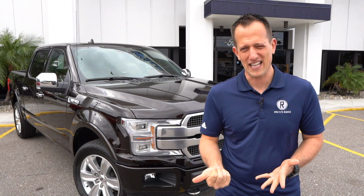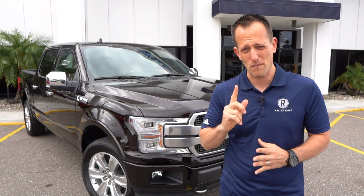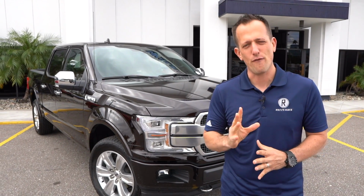But at the end of the day, when you look at the total package, is this F-150, especially the Platinum trim, the way to go? So let's go ahead, dive into this 2020 F-150 Platinum.